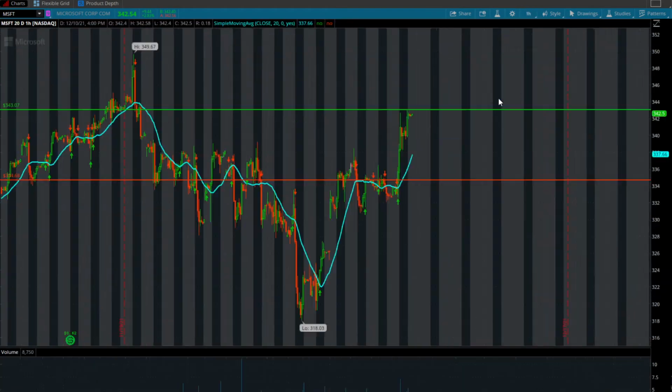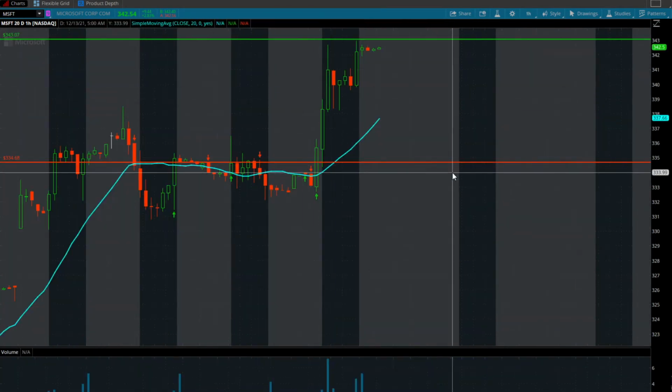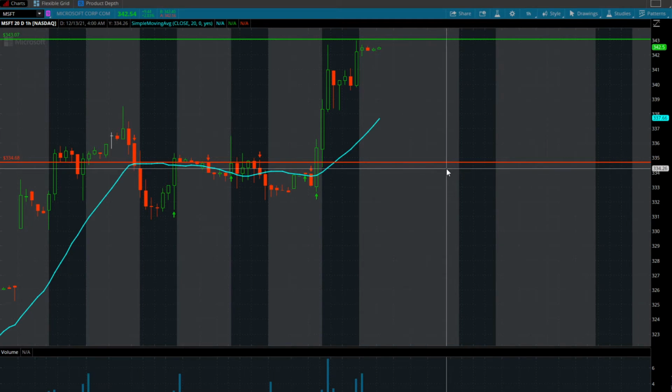So with that being said, we're going to go over to the hourly time frame, and this is where the nitty-gritty and the simplicity of this strategy is going to work.